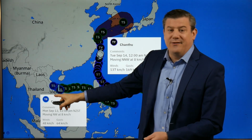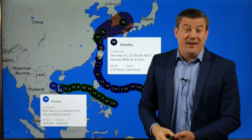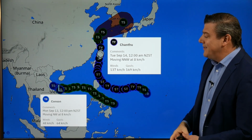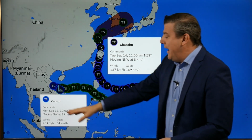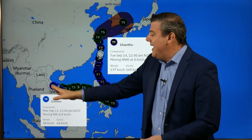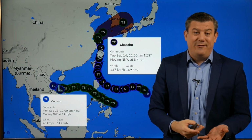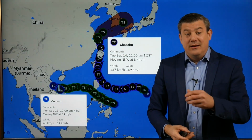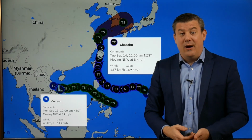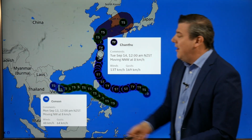Now, further down into Vietnam, Da Nang is likely to get the direct hit, or very close to it, as this next system moves through. What was Conson, barely got the name, is now a tropical depression as it moves through. So while it's not a typhoon, winds aren't the main feature, rain is. So landslides, mudslides, and flooding could be an issue around Vietnam, maybe going into Laos as well over the next couple of days.